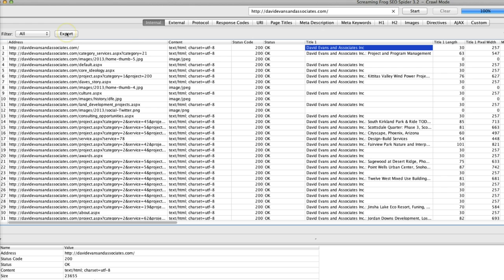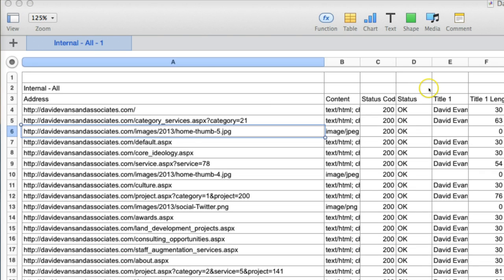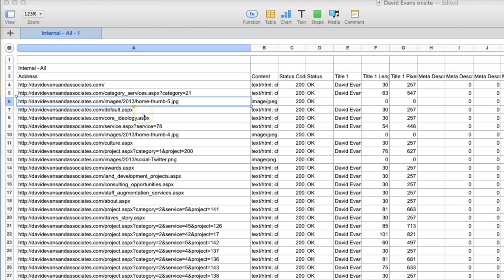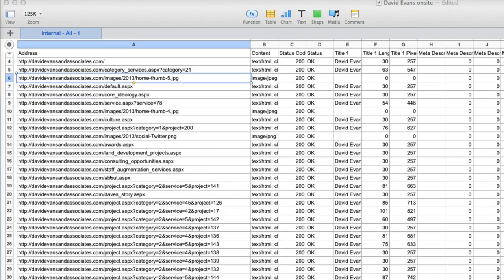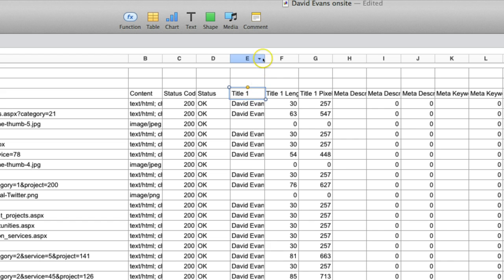Export it to your computer, so you'd click export. I've already done this, so I'm going to show you what it looks like. This is what you get when you export it. It looks like it just did there in Screaming Frog. You can see a very nicely organized Excel spreadsheet: URLs, content, status codes, title tags.